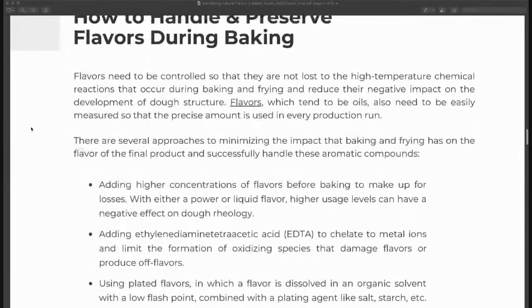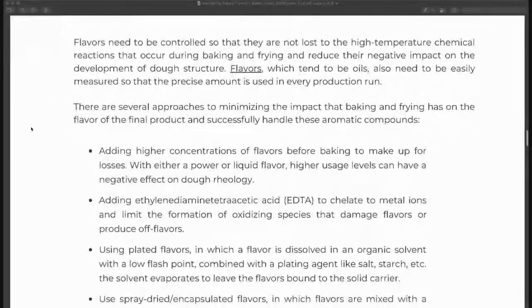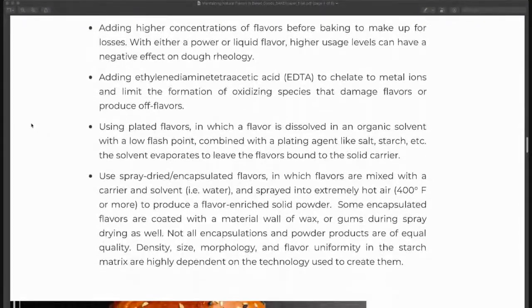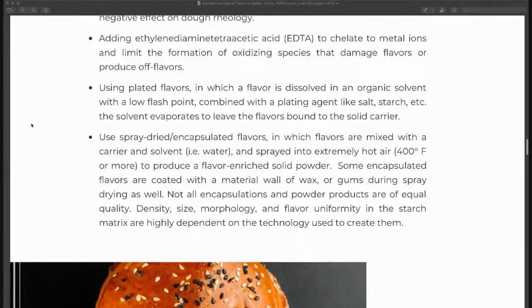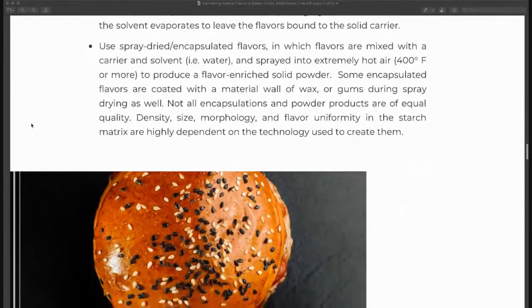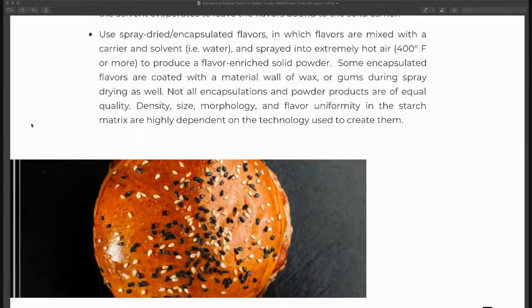Okay, so some of the things we need to do to be able to handle natural flavors. Higher concentration. Hey, if all else fails, 2x the amount, right? But why 2x when you can add EDTA to chelate the metal ions to prevent the off flavors? You can also use plated flavors with plating agents like starch and salt. And lastly, you can also use spray dried or encapsulated flavors. Those kind of encapsulated carriers would be able to melt at higher temperatures and then release the flavors after that.